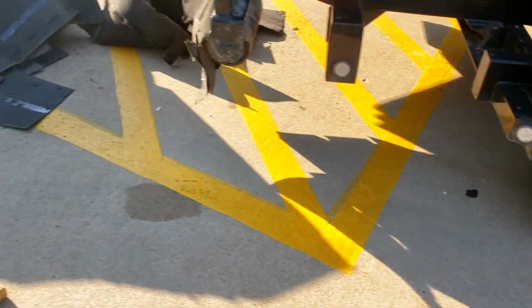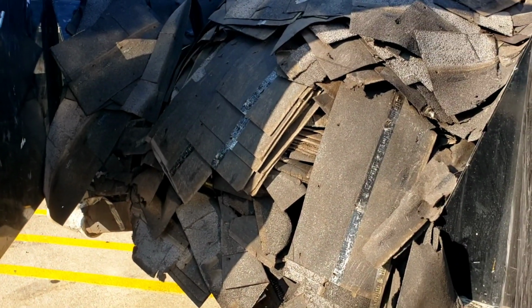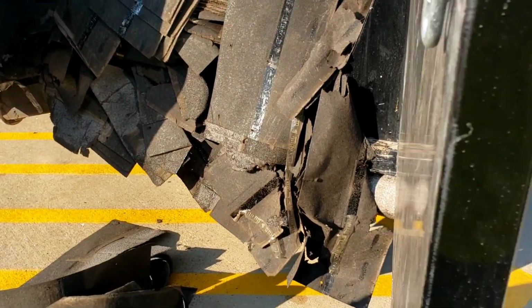This is bad. Broke the latch, these poured out. This is an overfilled dumpster. All right, it's loaded, driving. I'm actually taking this somewhere different than I normally do just because I get a better rate. So it is about 40 minutes away, so it's a drive.